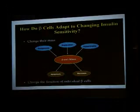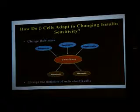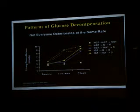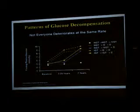So how do they adapt to changing sensitivity? On the upper side you see neogenesis, replication, and hypertrophy, which maintain the beta cell mass, and on the lower side apoptosis and necrosis. That's a balance. Secondly, you also find that not everyone deteriorates the same way. You were normal, suddenly you become diabetic, or you went through the stages of IGT, IFG, and then you became diabetic.